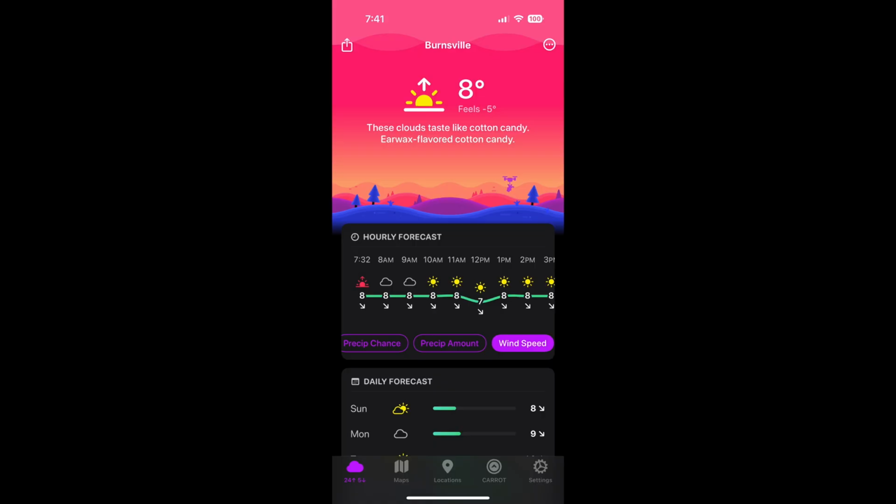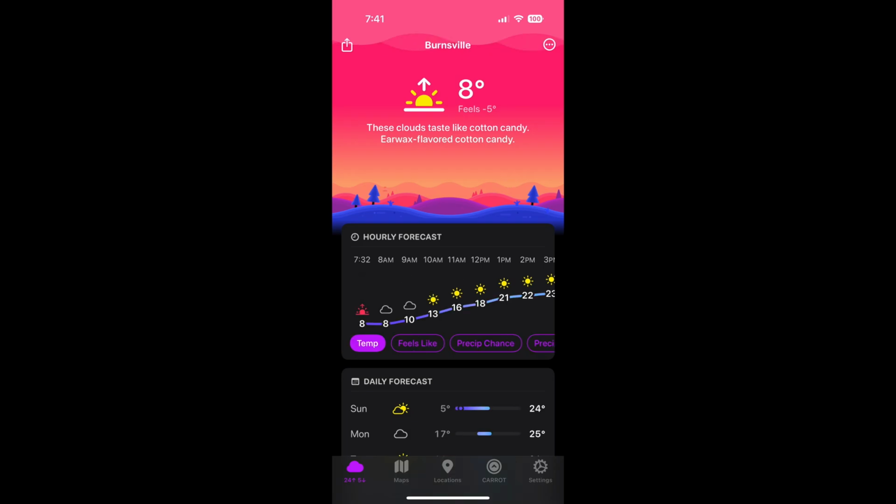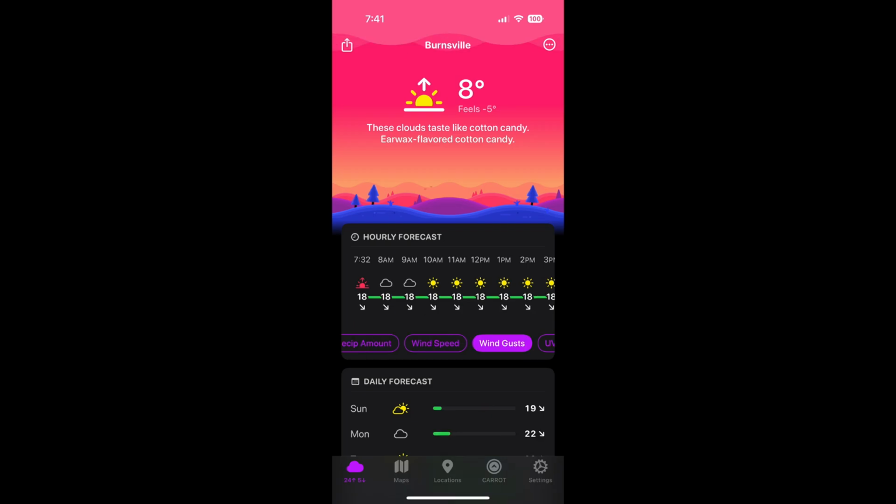The gasometer is currently at 315 miles. We know that that's not right because it is only 8 degrees out. Feels like -4. The wind is 8 miles an hour out of the northwest with gusts up to 18 miles an hour out of the northwest. So that'll be somewhat of a help on the way down, but if that wind continues on the way back, that will negatively impact us.